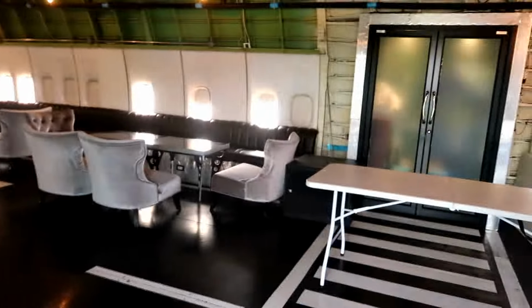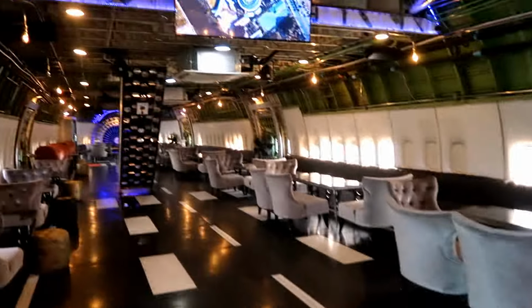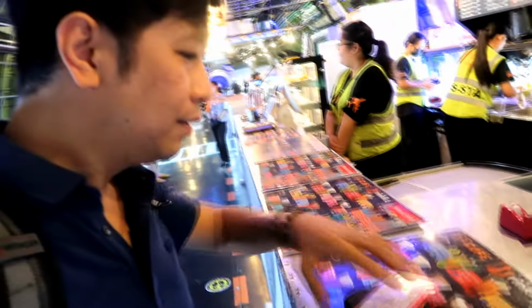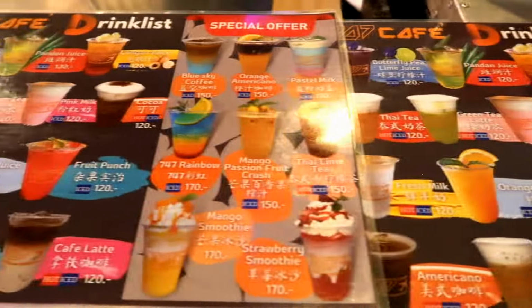Anyway, back to the main cabin. Seems like I'm the only one here, but it can get filled up by tourists later in the afternoon, so I gotta start using my so-called boarding pass to redeem my drink. Prices for drinks range from 120 to 170 bahts. Same with other items like baked goods and so forth. And since it's hot outside, having some of these smoothies would be perfect.